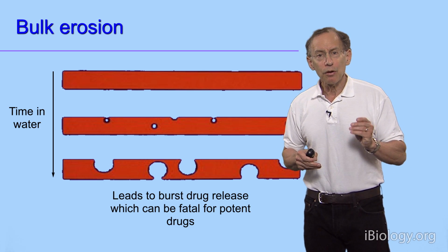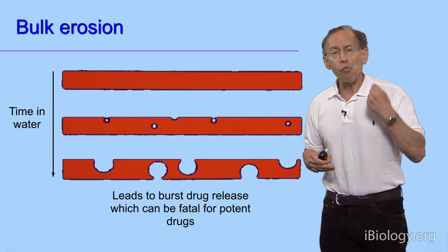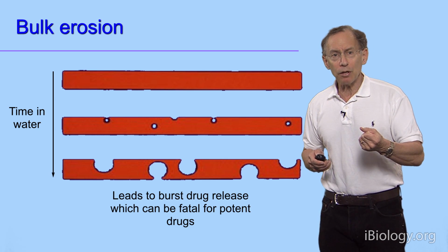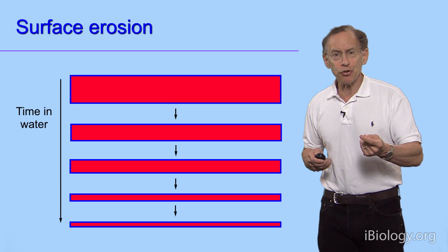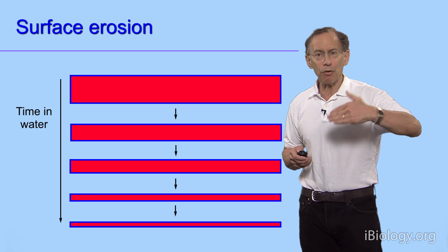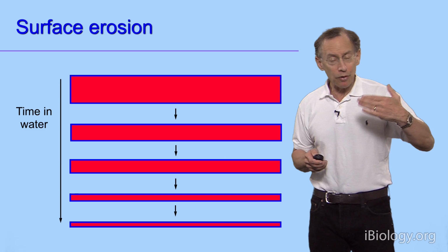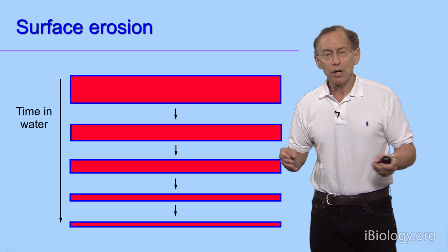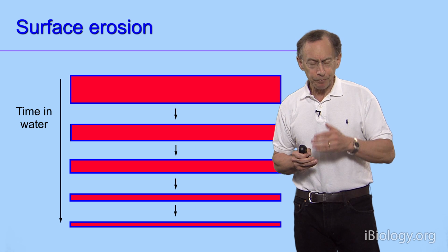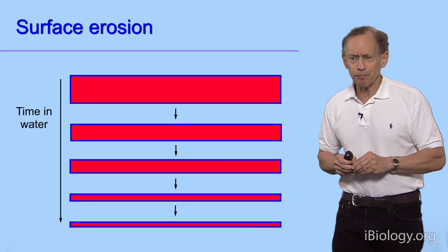So we said, and others have said, what you really want in a polymer to degrade is not bulk erosion, but surface erosion. That would be layer by layer erosion. And if that could happen, kind of the way a bar of soap might dissolve, then you wouldn't have this problem of dose dumping. The challenge was, how could you do that? How could you create a polymer to do this?